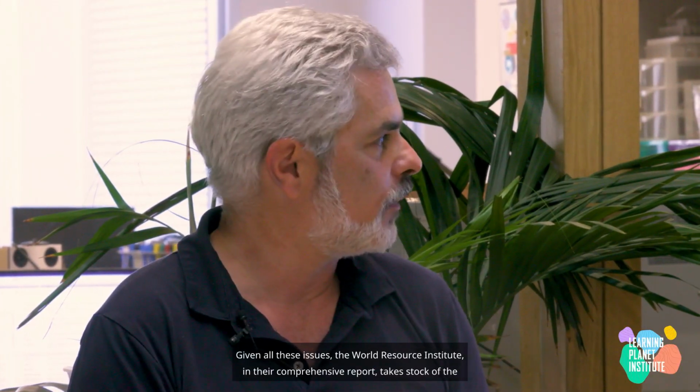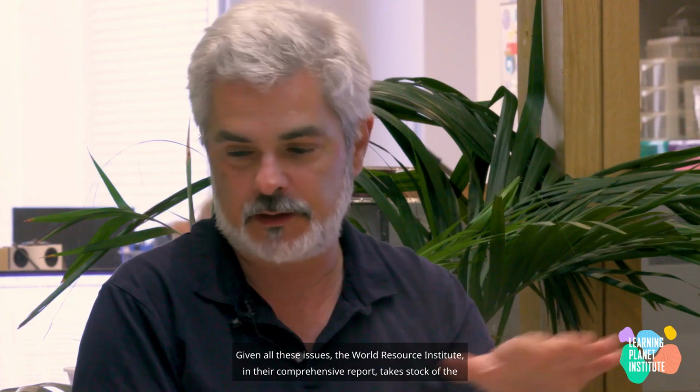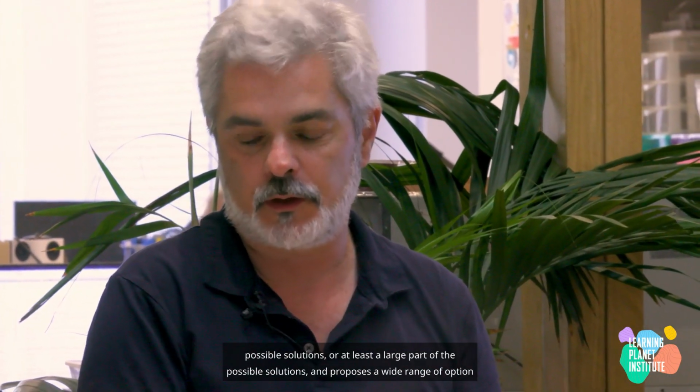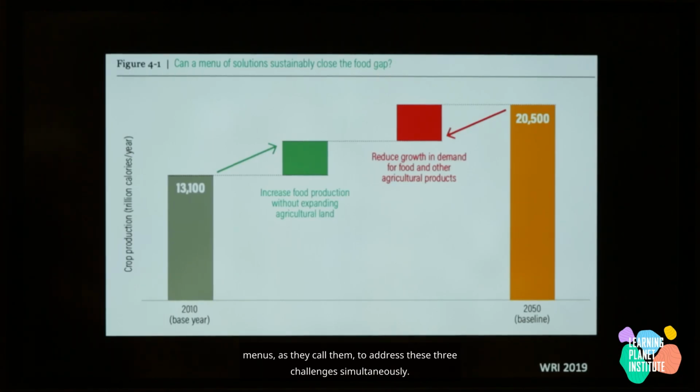Given all these issues, the World Resources Institute, in their comprehensive report, takes stock of the possible solutions, or at least a large part of the possible solutions, and proposes a wide range of option menus, as they call them, to address these three challenges simultaneously.